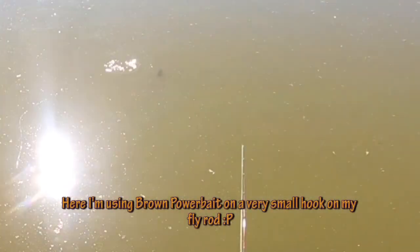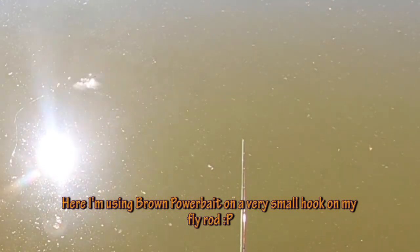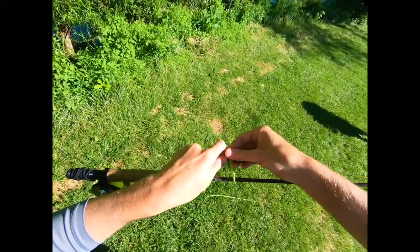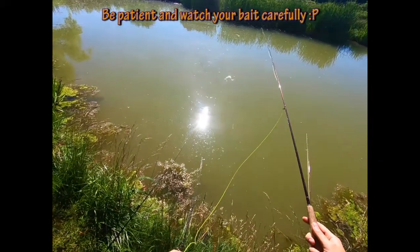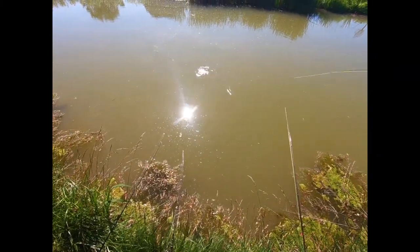That is a bluegill. Oh, did he get it? Come on in here. That's it. Oh, did you get it? Why do you keep missing it? You are killing me. Fish are killing me. That's it. Oh, did you see that? I swear to God, it looks like they're eating it, but somehow they're not. I do not understand. Apparently they do. Oh, I got that.